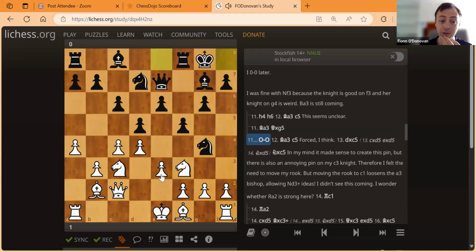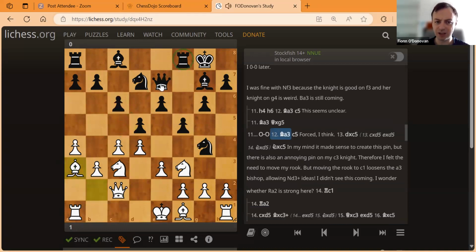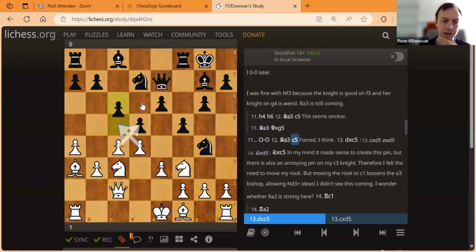My opponent now uses the tempo that they won to castle. And I go bishop a3 anyway, just following up on my plan to hit this sensitive diagonal, forcing the opponent to block, to avoid losing the exchange here due to this skewer of the queen and rook. So they have to block this. And now we get this pawn tension in the center that you can see with the arrows.